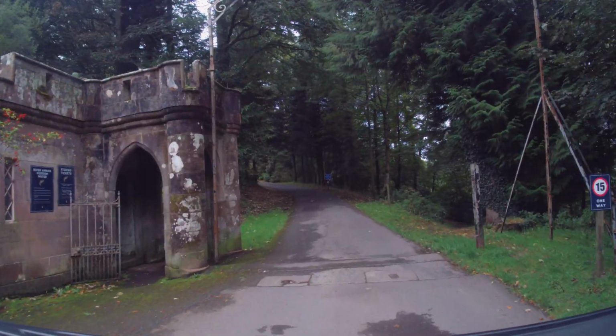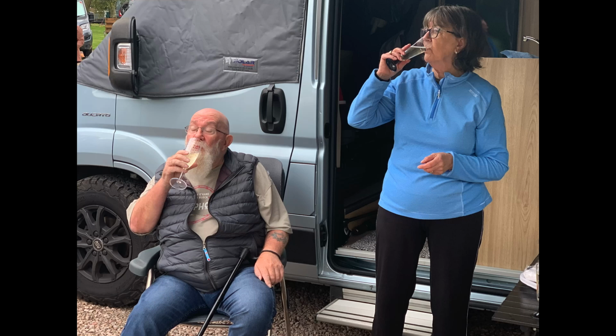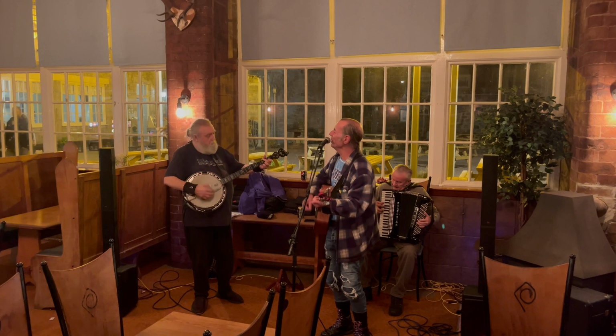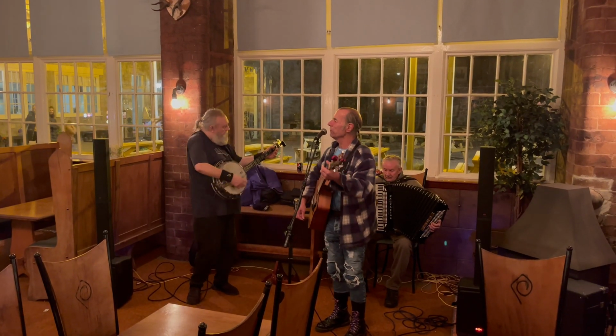After we'd been to Gretna Green, we headed back to Hoddom Castle. We then celebrated with George and Rose for a drink for George's 70th, and then spent the evening with Rachel's dad and Sheila and the CV owners group. And we had a lovely evening with some more entertainment from Neil and Bri and Jim.